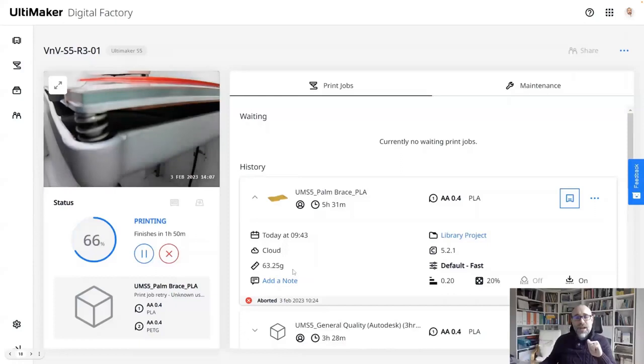It's 63 grams of material. You have an ability to write a note here for an operator or another user. This job was streamed from the library. Really neat that you can click here and go directly to the digital library, to the project that this print job came from.